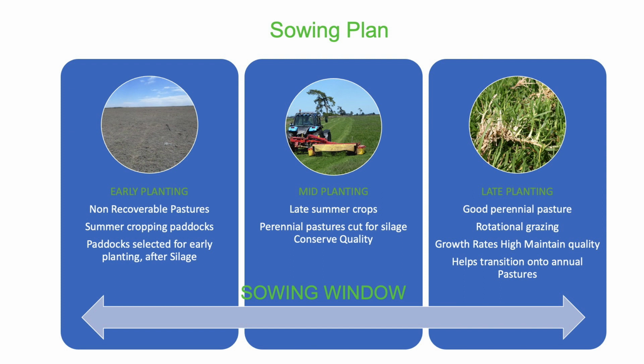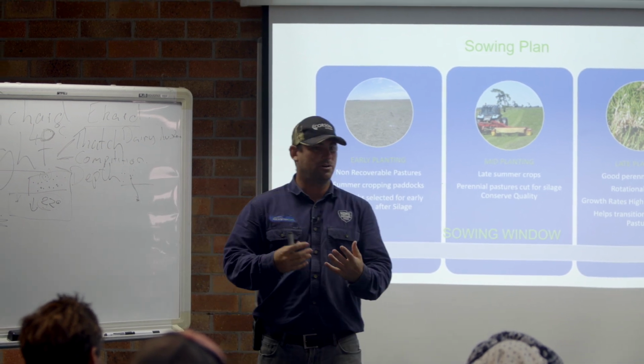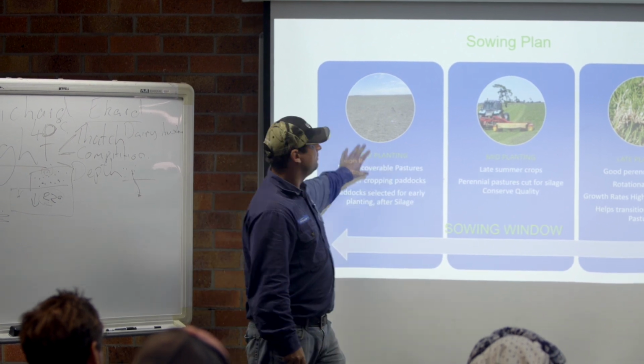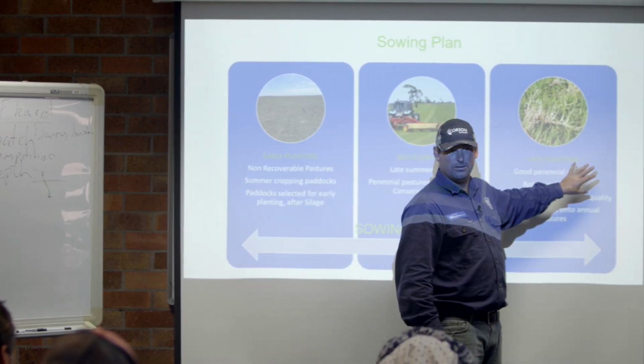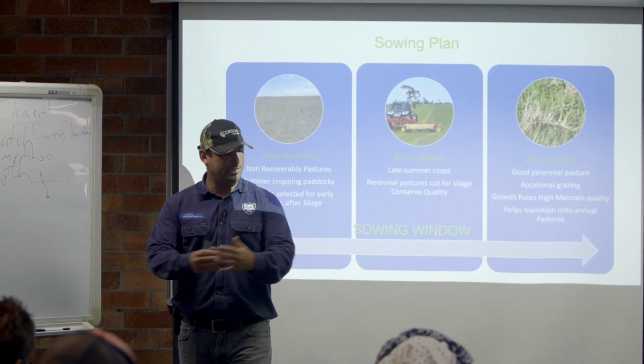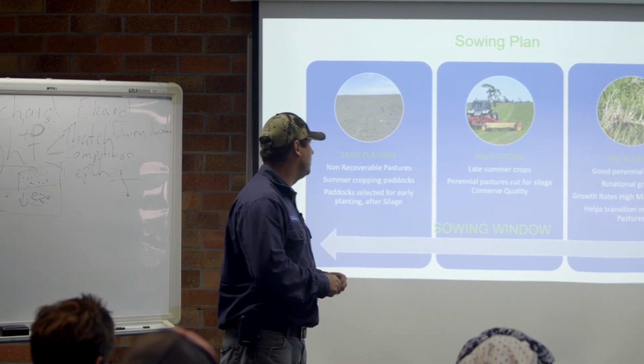that's what we keep saying. If this was a whole kikuyu farm, like I was saying before, you'd go in straight after silage, you sow. If you want that to be kikuyu and coming back next year, I'd suggest that that part of the farm becomes the late sowing next year. Then the kikuyu actually gets a good chance to put its roots down, gets a good summer and autumn in, and it builds up as a better pasture.